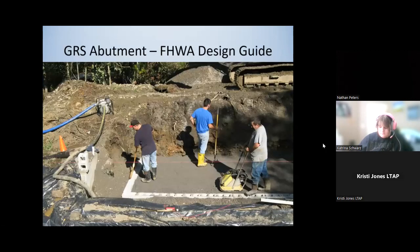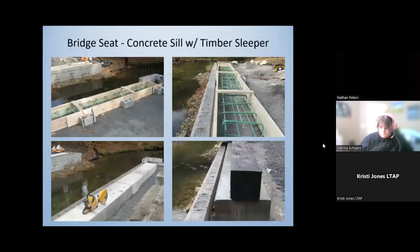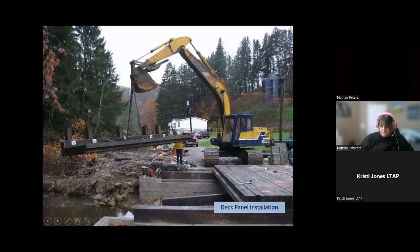Here you can see them finishing out that FHWA design guide, GRS abutment type of design and installation. So again, they're piling that up. It's a series of matting, geosill, fabric, backfill, again, per design. So there is a design guide that they're following. They're finishing that off with the bridge seat being a concrete sill with a timber sleeper. So you can see that sill, once cured, they got that timber sleeper on top. And here they are doing the actual deck panel installation, swinging those prefabricated panels in place.